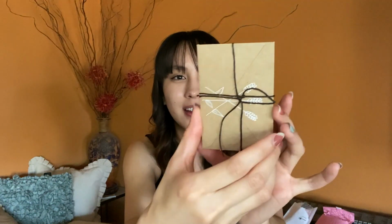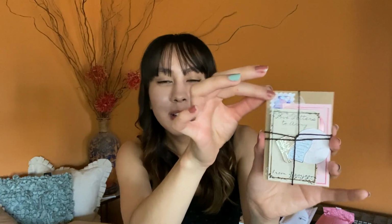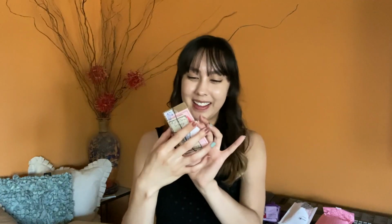Do you see that? So the packaging, as you can see, it's just wrapped like a little package with an envelope back here. The pin itself is right here. Okay, let's open this. I finally got the string to come off. Ooh, okay. There's a sticker that says, "P.S. I love you more than love, Army, Namjoon," with his little army tree. And then the pin itself, oh my gosh, "Love letters to Army from Namjoon."